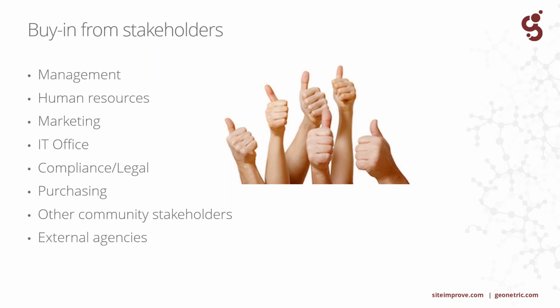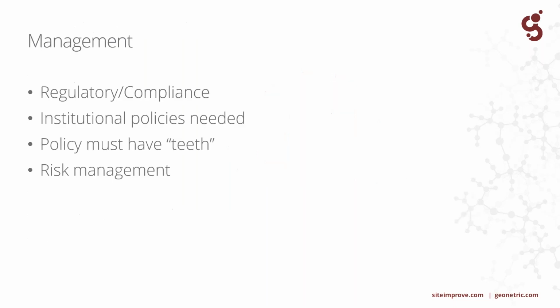Now the agency part, that's easy because we are working with a team of people that already understand how important this is, and they're going to be your biggest advocates in building those accessible sites. So what we're looking for is those champions. Now, when you approach some of these different groups, there are some different talking points that you may want to look at.